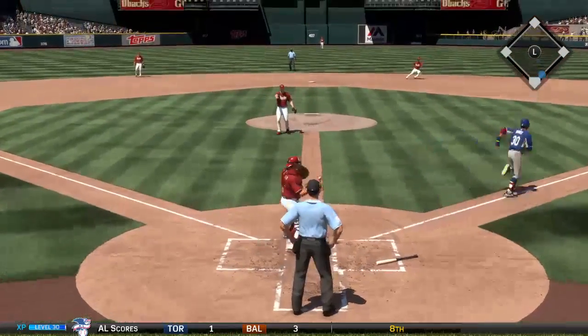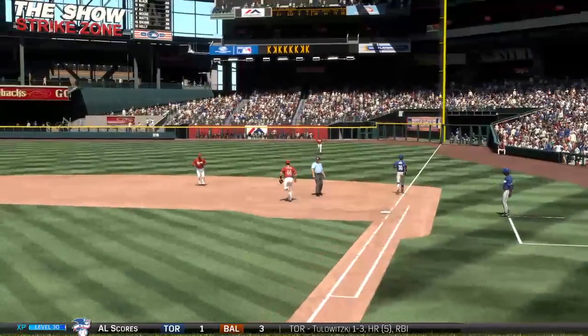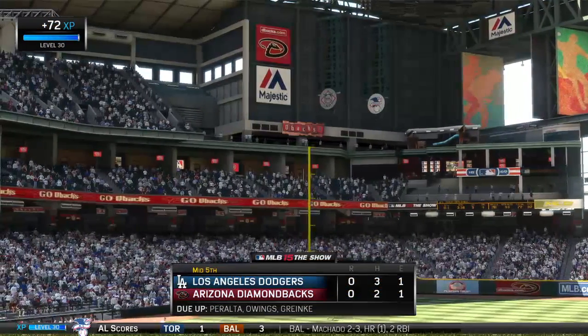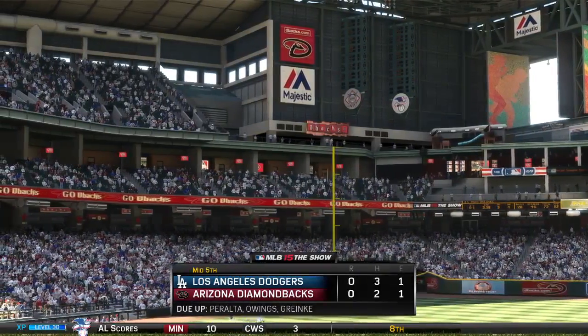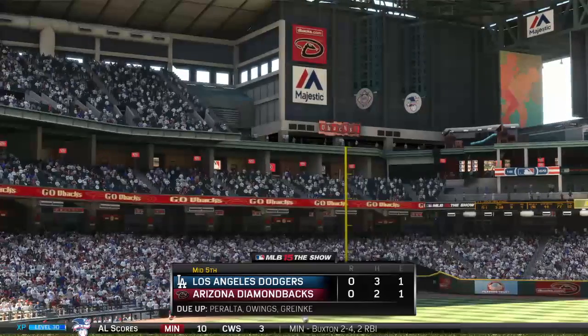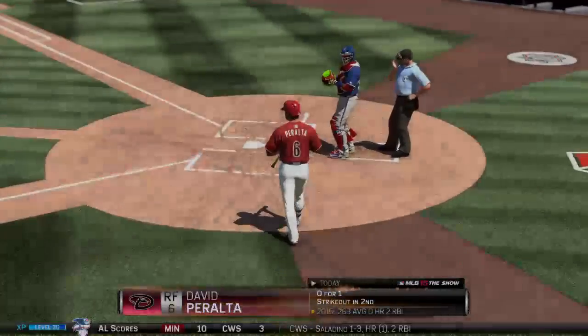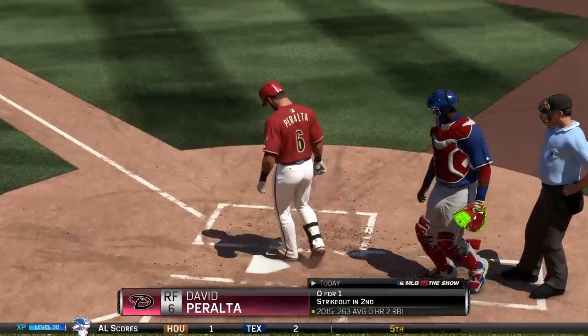Swing and a miss on a ball in the dirt as they'll need to throw down to first. And the throw to first will indeed get him. It's a strikeout, and the inning is over. 5 innings have been no problem as he's got the shutout working. Home half of the 5th coming up, and we still have no score. David Peralta will stand in to lead things off in the bottom of the 5th.